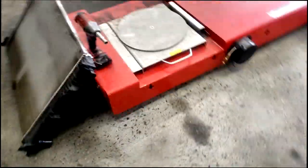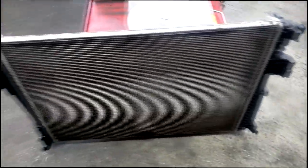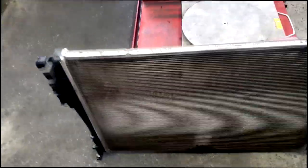Where's the old one? Why'd you replace it? Look at that one. Look at that thing. Come on, man, I don't see no leaks. Look at the top left, sorry, on the front. See how it's orange? Orange is the color of the coolant coming out.